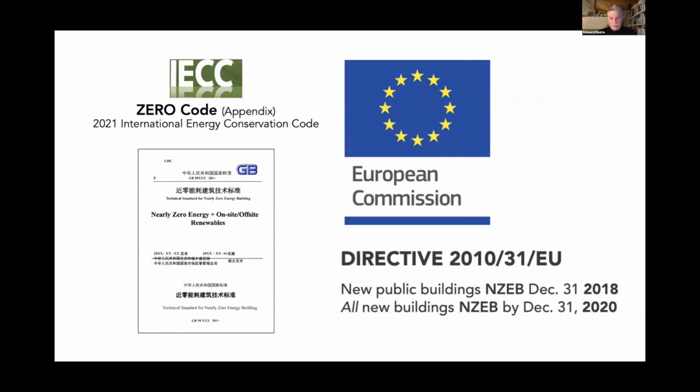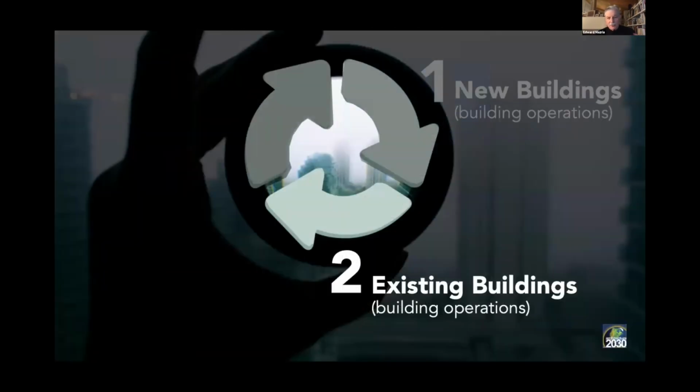And the European Commission, with the directive, is calling for all countries to have a nearly zero energy building plus on-site and nearby off-site renewables in place beginning next year. So it's happening. We know how to do it. The tools are available. The codes are available. We need to get moving to adopt it worldwide.